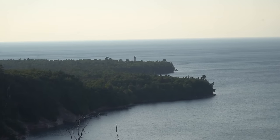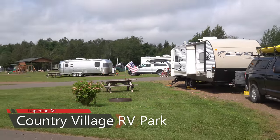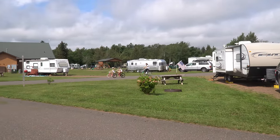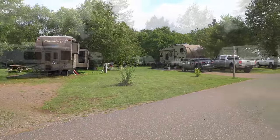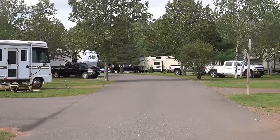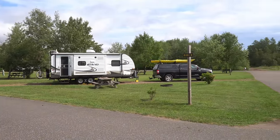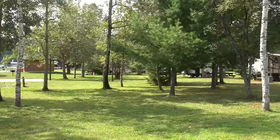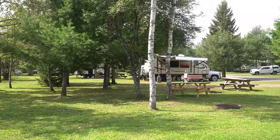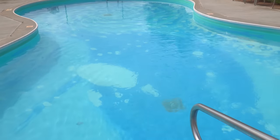For our brief visit to this part of the UP, we're staying at the Country Village RV Park in Ishpeming, which is home to numerous cabins and large full hookup RV sites and tent campsites. Full hookup campsites cost $49 per night, while tent campers pay $35 and cabin rentals cost $75 per night. There's a large swimming pool and hot tub available for soaking after a long day of hiking.